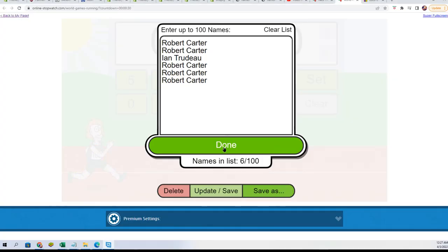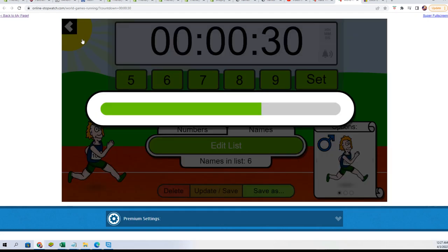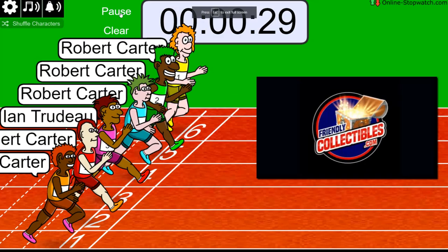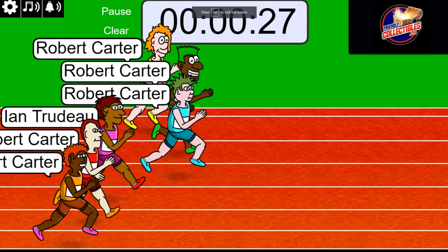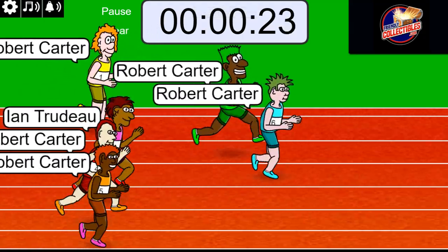So we have our runners. Good luck winning and getting into the break for a fraction of the price. Shuffling seven times. 3, 4, 5, 6. Lucky number 7. On your mark, get set, go. Two winners, first and second place, will get into the break for a fraction of the price.